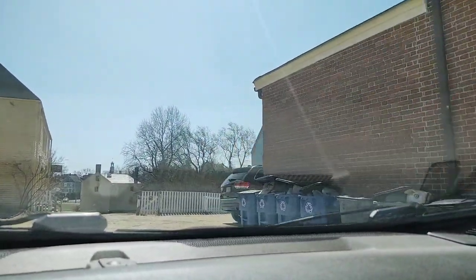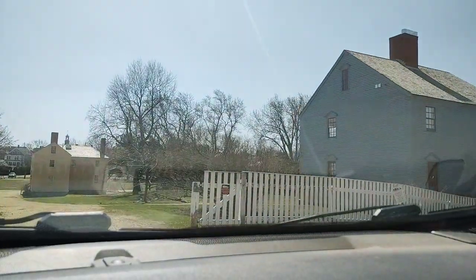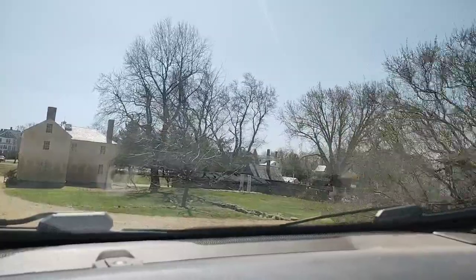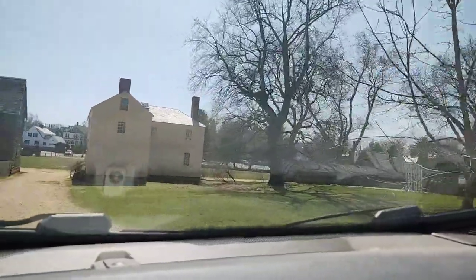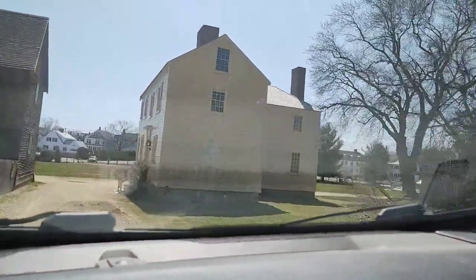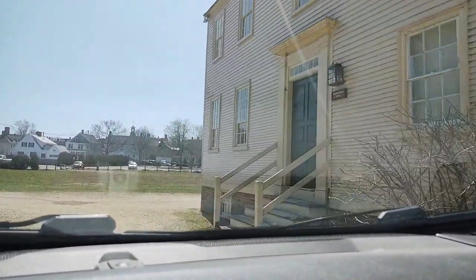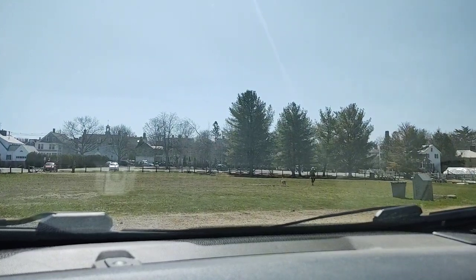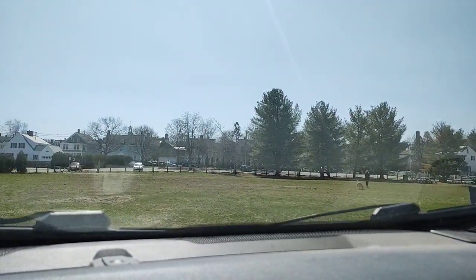So this is what's called Strawberry Bank, and it's a series of homes that have been reconstructed for, oh yeah, it's called Living History. So they have Living History exhibits here in the tourist season.